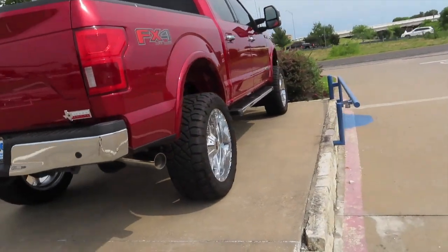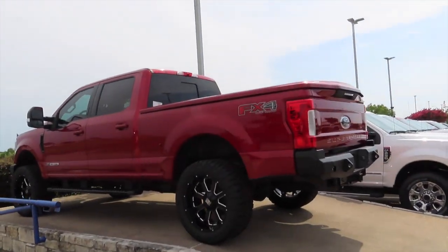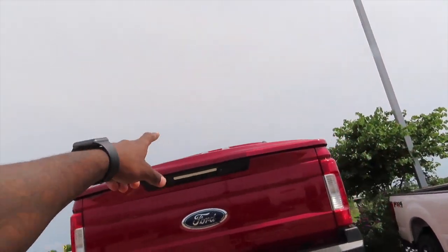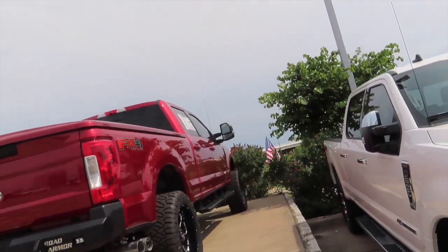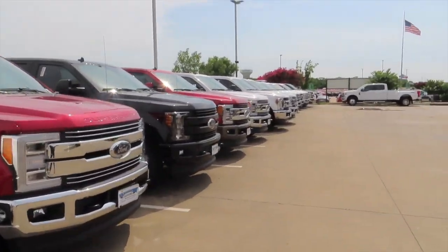I don't know. It's F-150. It looks like an F-150. This is, yeah, it could be an F-250. That is an F-250. I'm not a huge fan of bed covers, bro. I feel like the whole point of having a truck is to have that open so you can put what you need to put in the back.